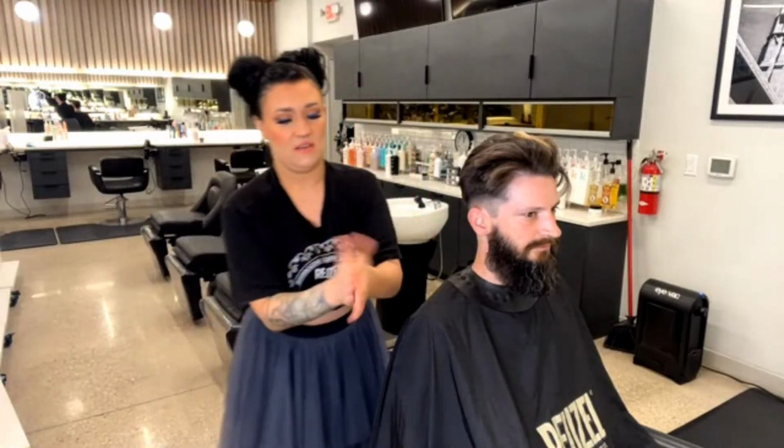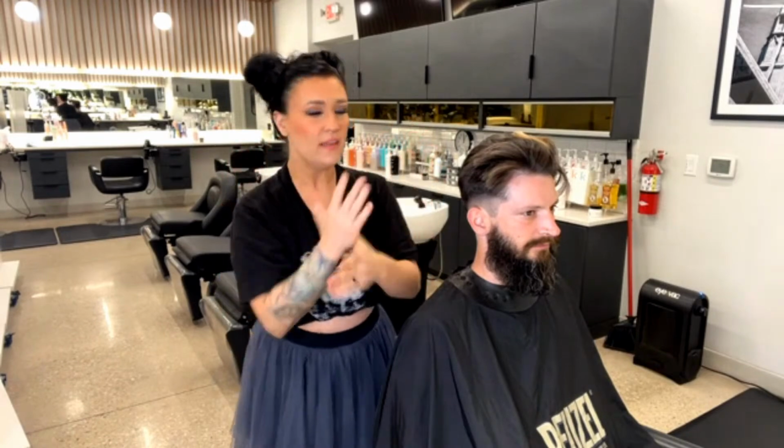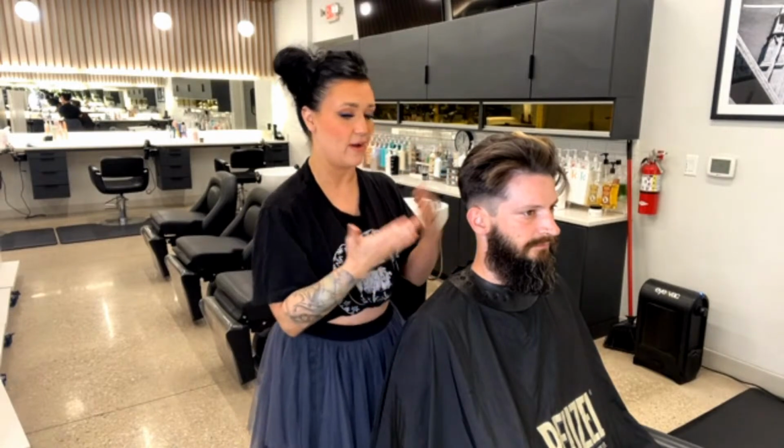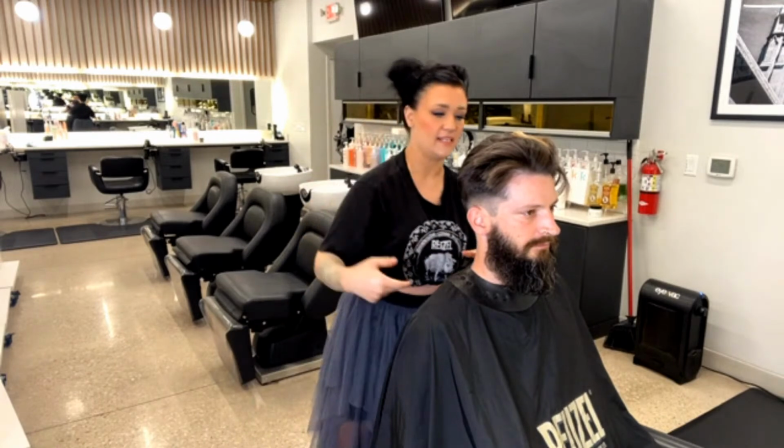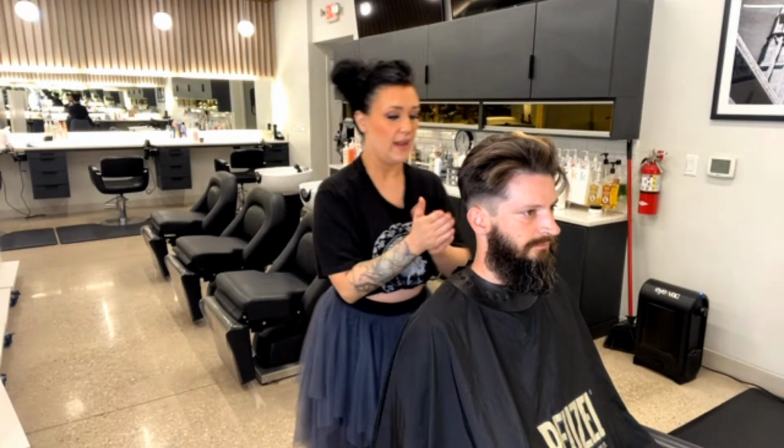about 2 knuckles, emulsify in your hands. Make sure that it's nice and even in your hands. If it's globby, that's how it translates to the hair. This is something I highly recommend you're talking to your clients or patrons about. Hey, I'm going to use the red. This is why. It's water soluble. It's easy. It's a nice hold, medium shine.